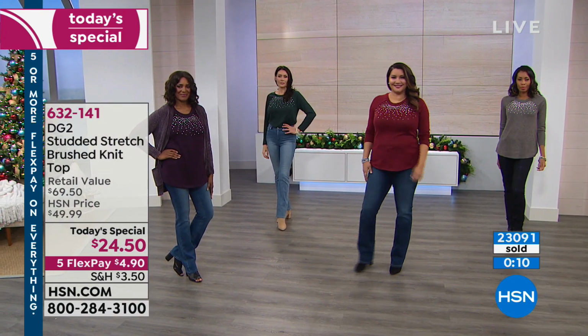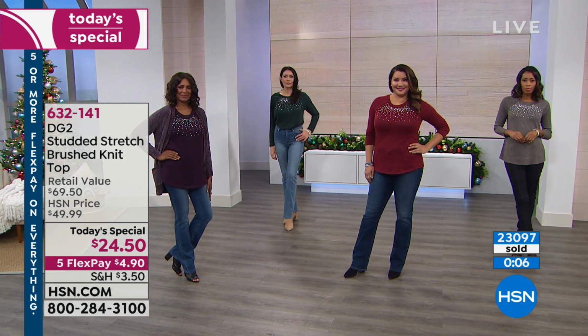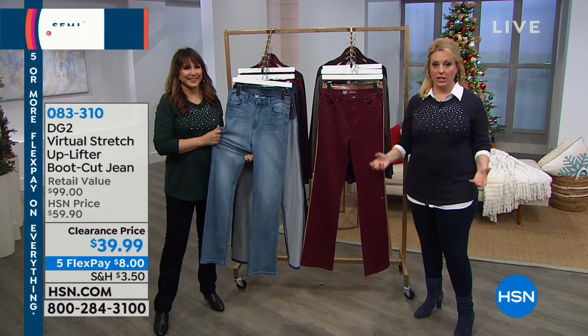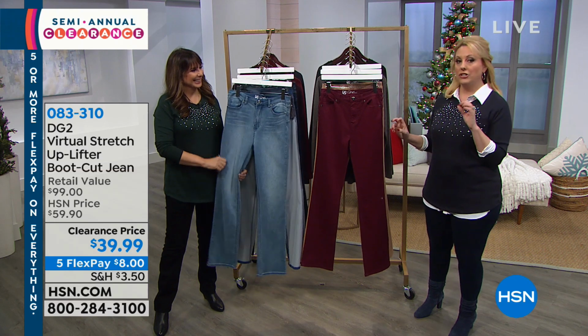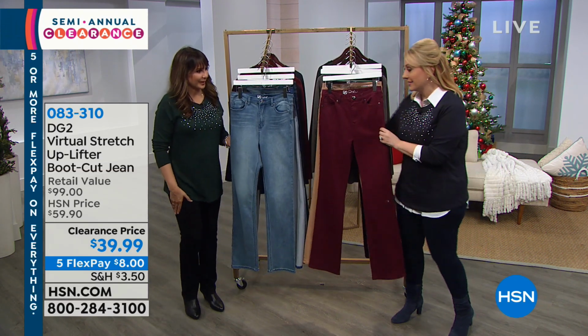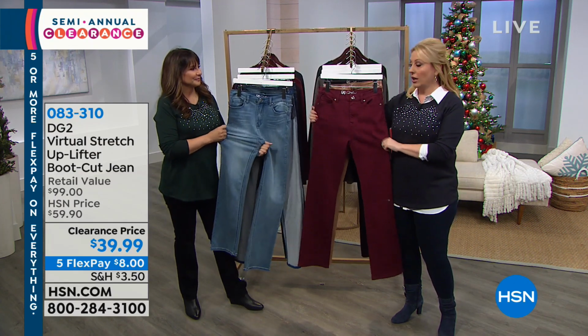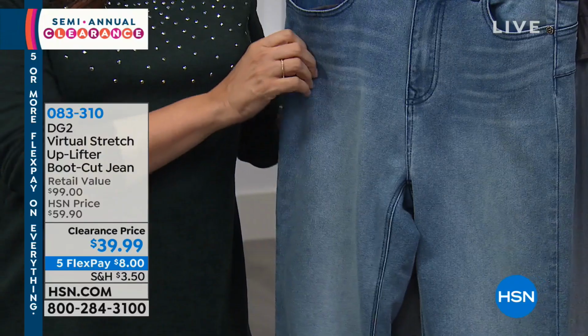So if you are getting the top, I really encourage you to add to your order the jean that we're about to present. When we talk about Diane Gilman jeans, she's the queen of jeans. She's reinvented the jean. This is the boot cut jean, but this is called the Uplifter. Siobhan's gonna give you all the details, but this is the #1 seller, the virtual stretch. So love the virtual stretch, super, super comfortable.